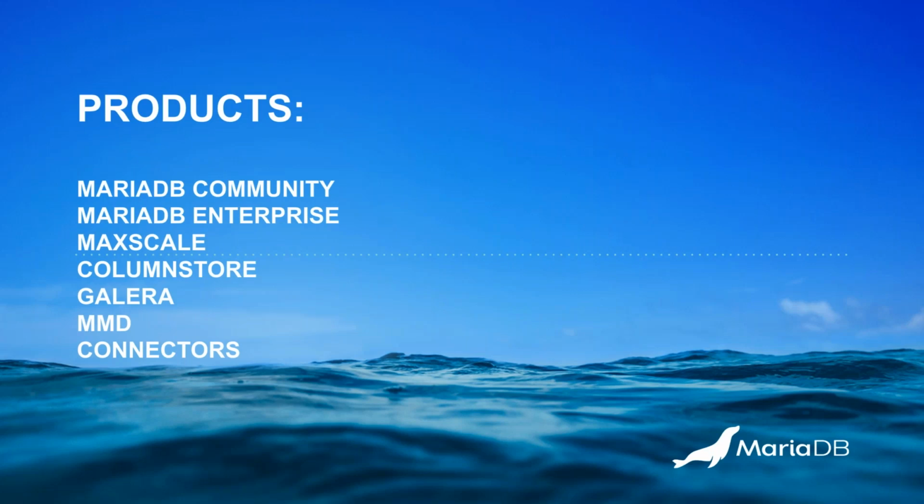The compression there is very, very strong, and you can also reduce disk IO and data size. MariaDB Server and ColumnStore can work together in the same instance, and this is very great when you have both needs in the same instance.